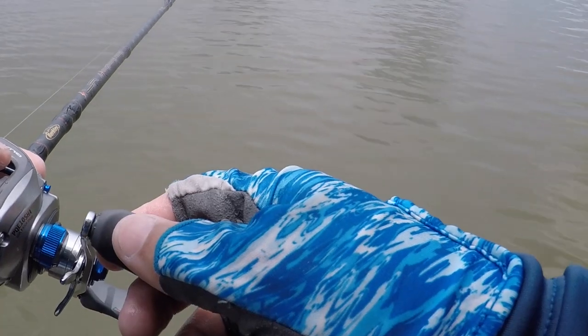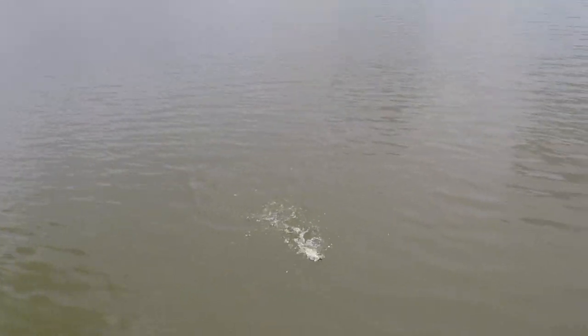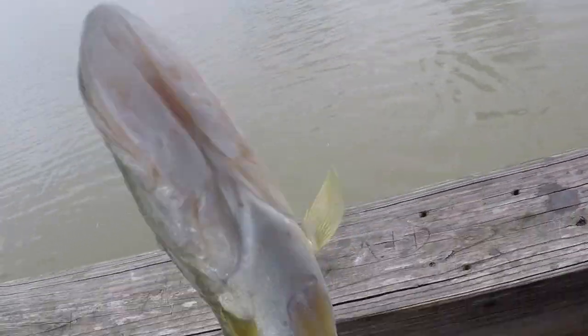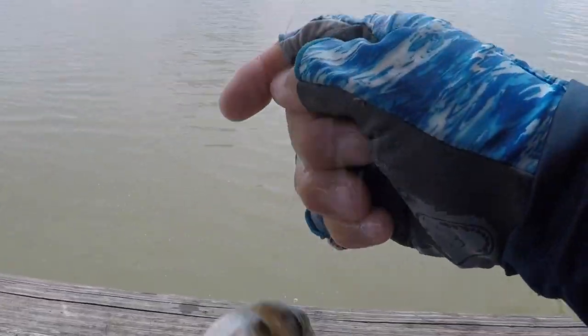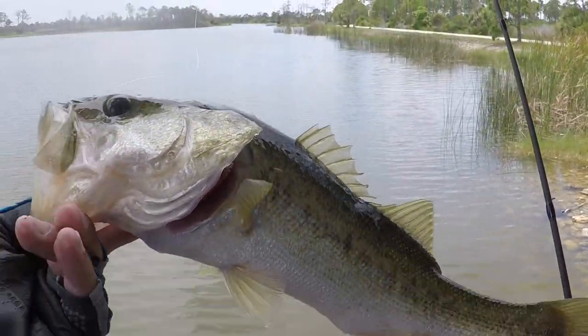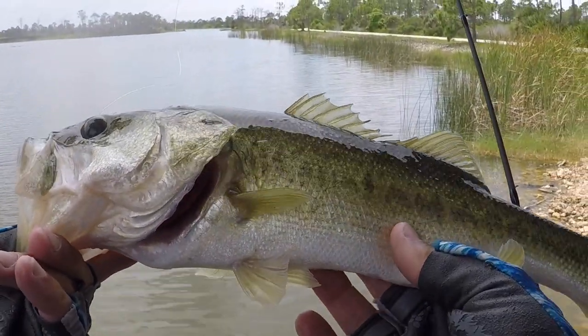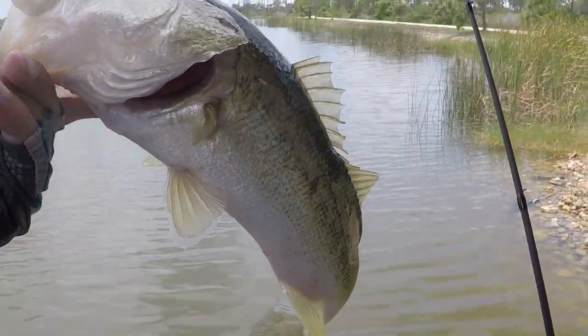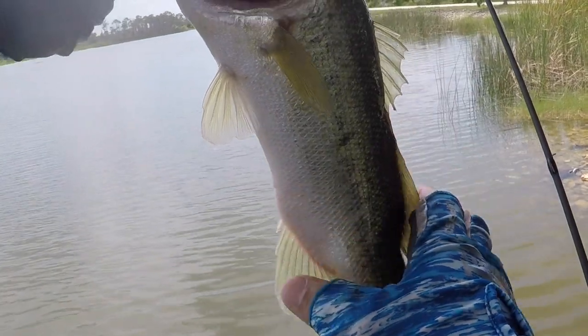Letting him eat. There he is. He's not that big. I mean, he's nice, don't get me wrong. He's real skinny. It's that little aggressive male that's down there with the female. God, look how skinny he is.